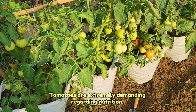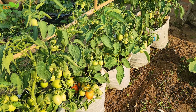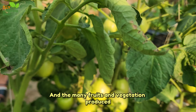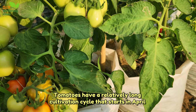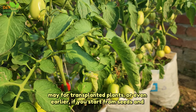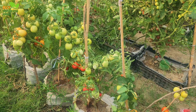Tomatoes are extremely demanding regarding nutrition, and this happens for several reasons, including the plant's wide and branched root system and the many fruits and vegetation produced. Moreover, tomatoes have a relatively long cultivation cycle that starts in April-May for transplanted plants, or even earlier if you start from seeds, and lasts until September-October.